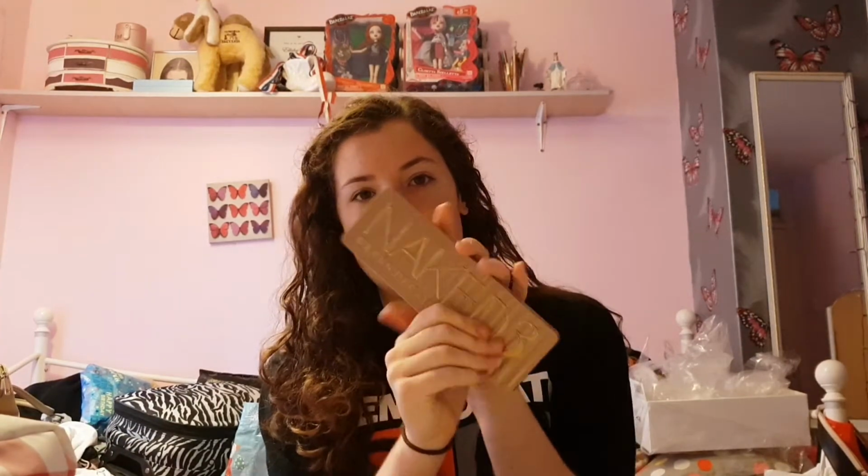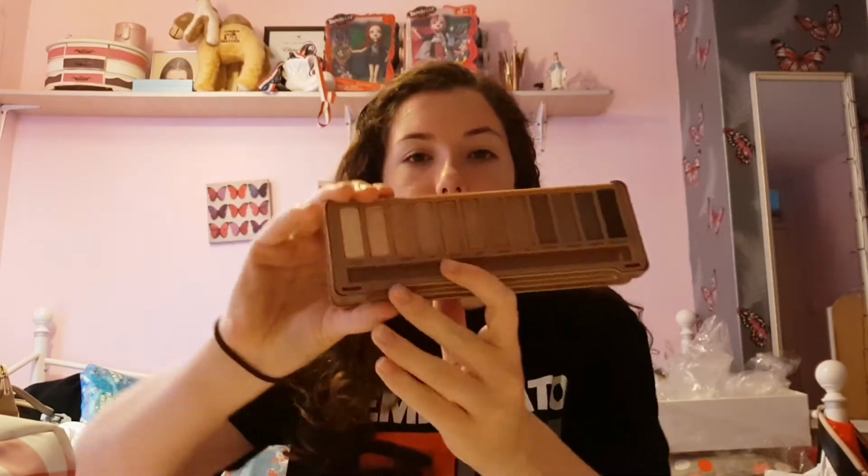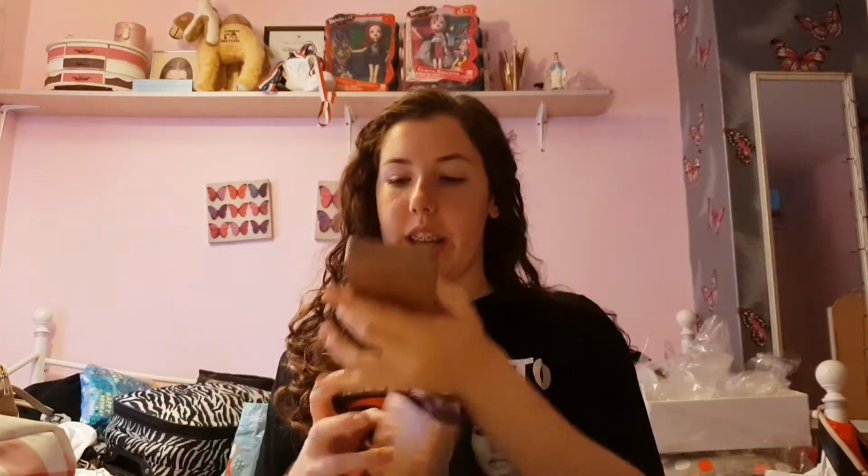And Naked 3 just looks like this. I'm pretty sure you've all seen a Naked 3 palette. It's my 3 favourite colours, and recently I've been really loving Dark Heart in my outer corner. Oh, it's really pretty. I really want to get the Too Faced palette, but I had to decide whether I wanted the Naked 3 or the Too Faced, and I decided to go for the Naked. Let's crack on into this bad boy.